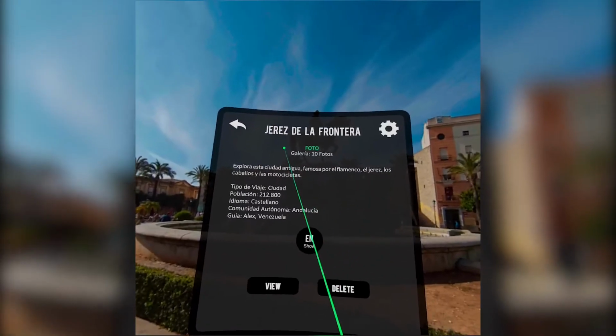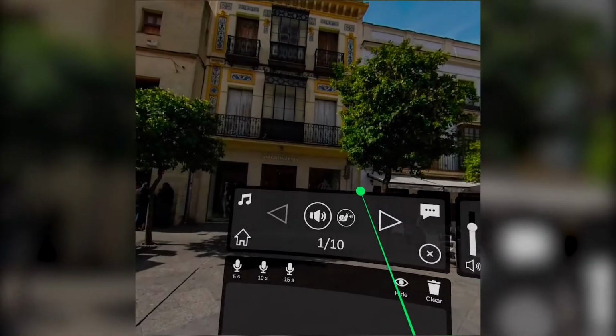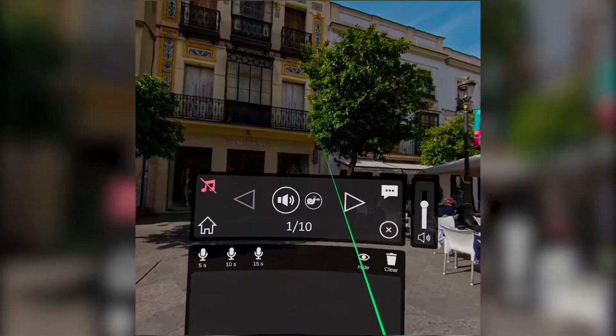There are also photo trips. So we've got one here for Jerez de la Frontera. So let's view it. I love the music as you come in. So you can hear the music. I'm just going to mute it to make it a little bit simpler.